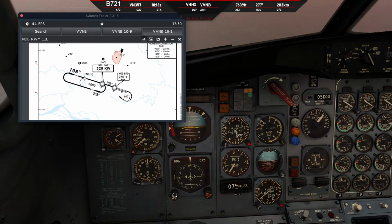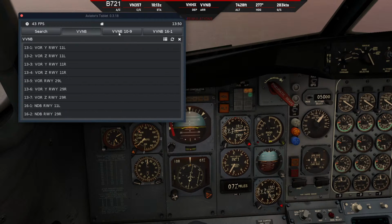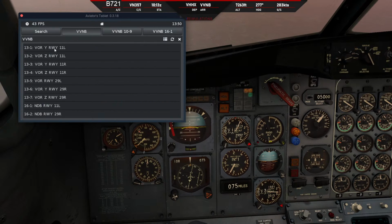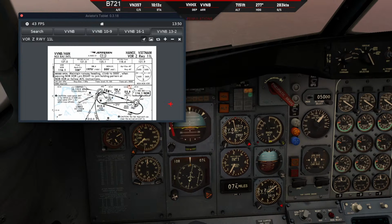Actually, you know what? I'm going to back it up. Why don't we use a backup ILS? Let's do that, so we have a backup. VOR1. What are we doing? 11 left, right? Yeah, 11 left. So let's do the ILS Zulu 11 left as a backup, which is 16-1.